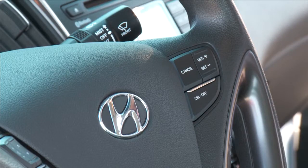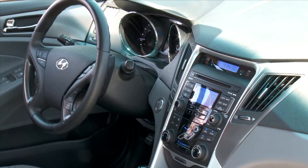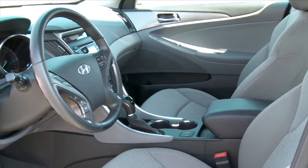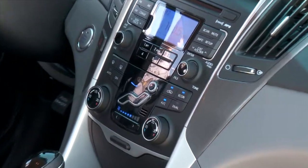In keeping with Hyundai's value history, this is the cheapest four-door mid-size hybrid on the road, starting at $29,999. This vehicle we have here is the base model, and the interior style and content of this hybrid is a beauty.